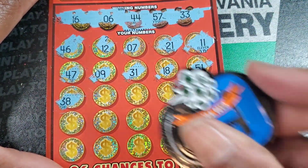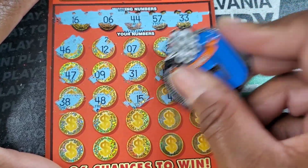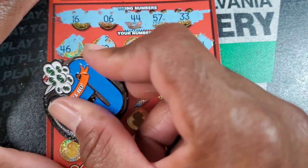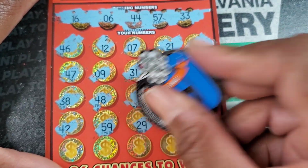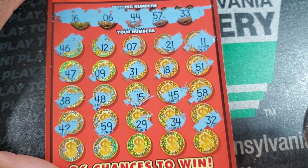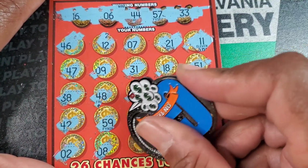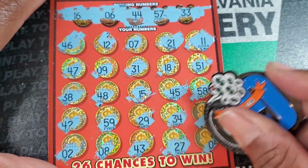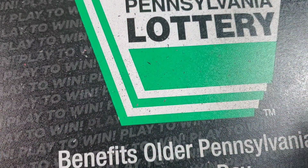I don't think we saw 18 all day today. 38, 48, we have no 8s up there, 15, 45, we got 44, 58, they love one-offs in Maryland, 42, 59, 29. Sorry I'm not scratching these really neatly, but these things are really tough to scratch. All right, 2, we got 6 up there, 8, 43, we got 33, 27, and 5. All right, $10 ticket, sell us out. As I kind of expected.